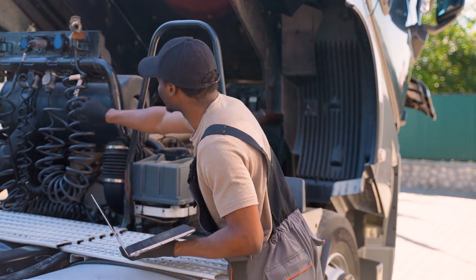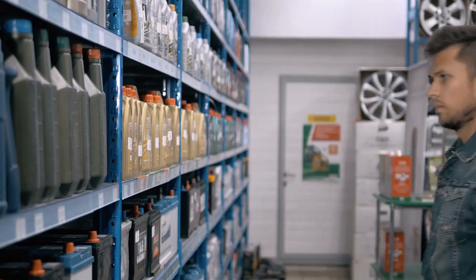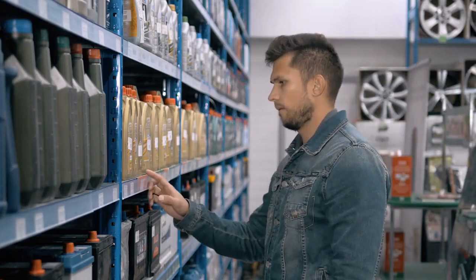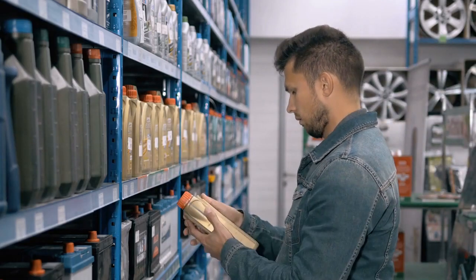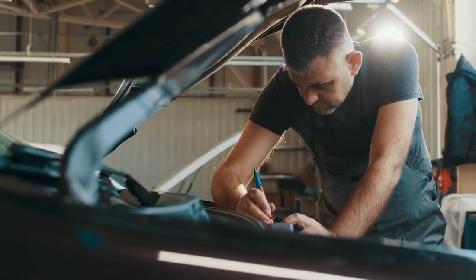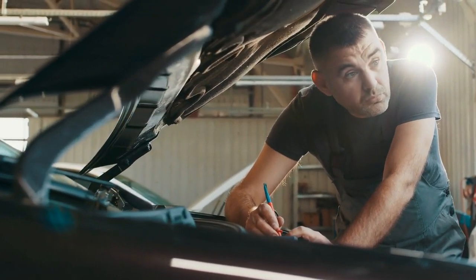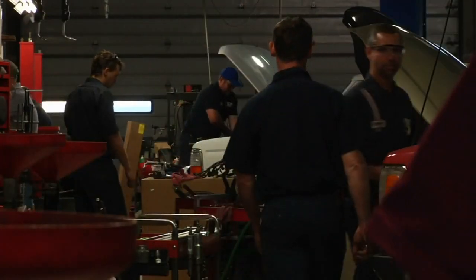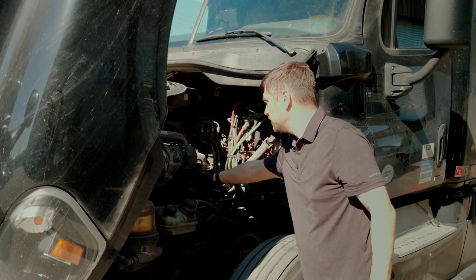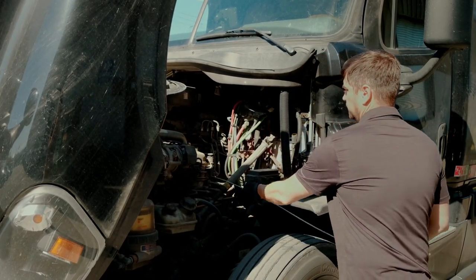Corrosion on battery terminals or a weak alternator can cause cascading issues. Replacing a truck battery might cost $300, but ignoring electrical faults could lead to system-wide failures costing thousands. Routine electrical maintenance ensures your truck is ready to hit the road without interruptions. Maintenance ensures performance and keeps your costs manageable. Staying proactive with these tasks is the key to long-term reliability and lower repair bills.